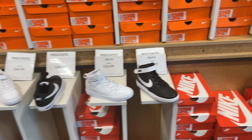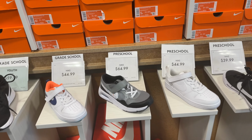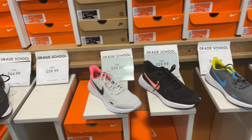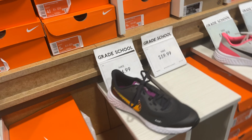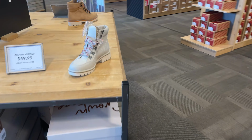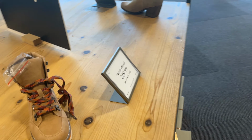Preschool Nike, $55. That one is $65. $45. $55. This one is $65. I like this one. And the pink is Crown Vintage, $60. This is also a Crown Vintage for $60.